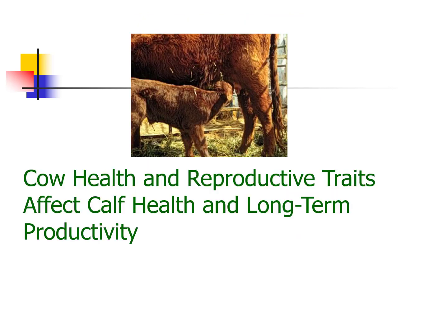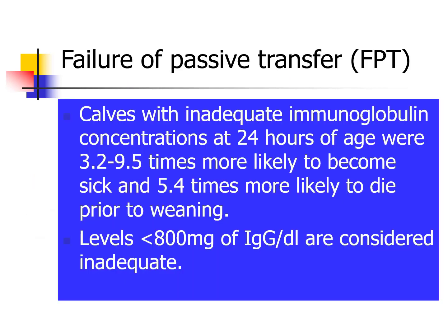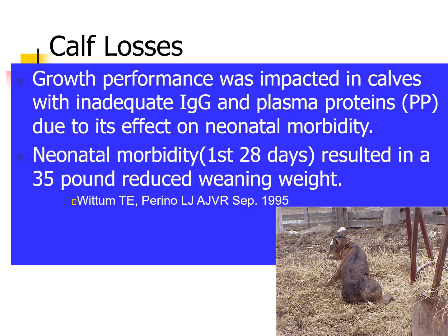Cow health and reproductive traits affect calf health and long-term productivity. So, a failure of passive transfer. Calves with inadequate immunoglobulin concentrations at 24 hours of age were 3 to 9 times more likely to become sick and 5 times more likely to die prior to weaning. If they get less than 800 milligrams of immunoglobulins, that's considered inadequate. So calf losses are affected by colostrum.